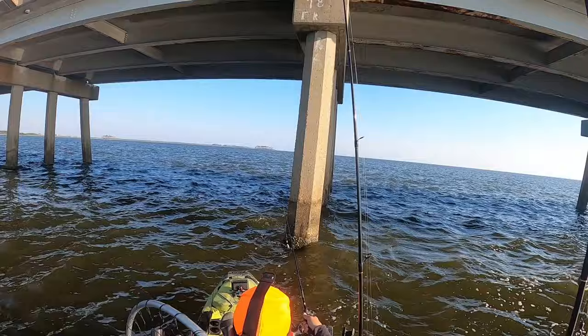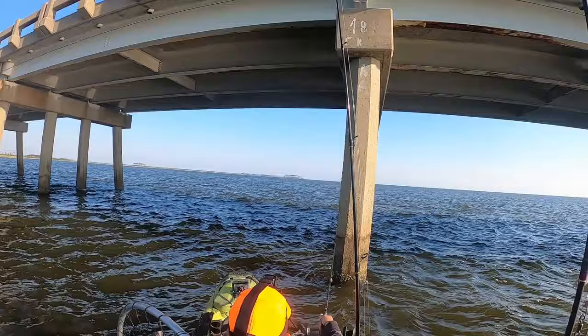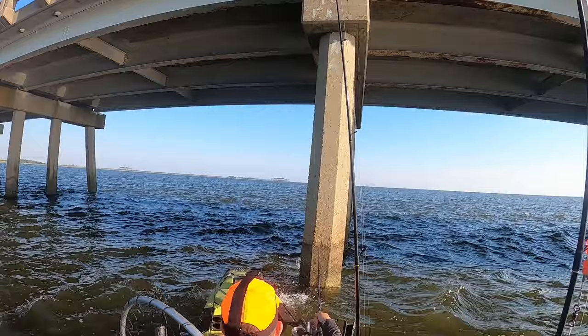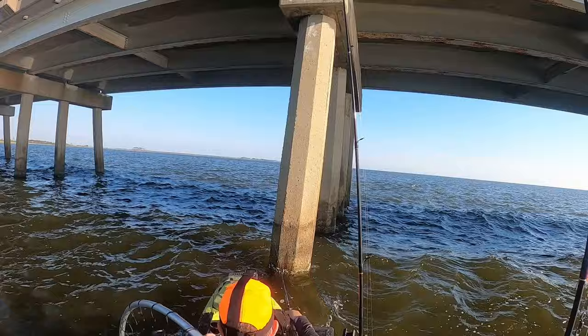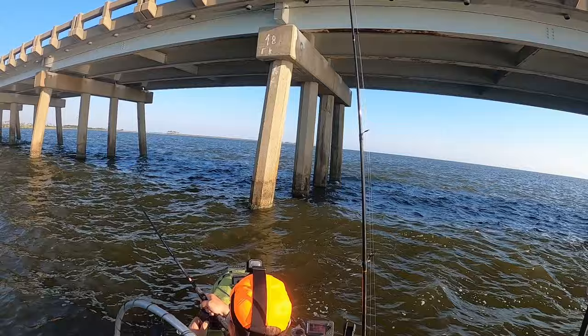Okay, everybody, you can see what I'm doing here. I got the current and the wind in my face, and I'm gonna go ahead and drop this sand flea basically right against the piling. Right now, I'm working the pedals pretty hard here because I got a pretty hefty current and headwind, but I'm letting it drop down to the bottom, and then I'm gonna reel it up a couple of inches. Okay, and then I'm gonna wait. Now it's gonna drift away from the piling just a little bit here, and that's when the strike comes.